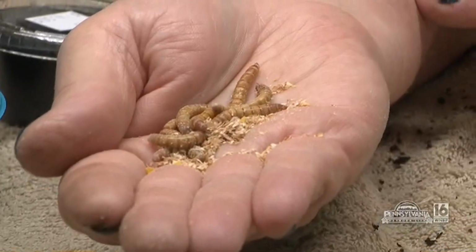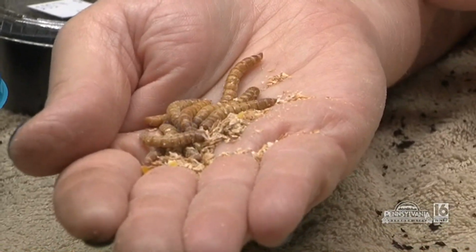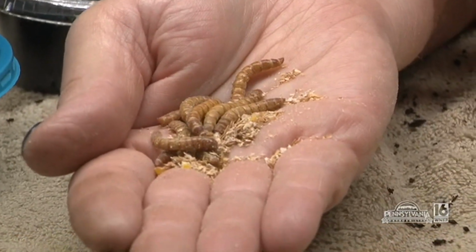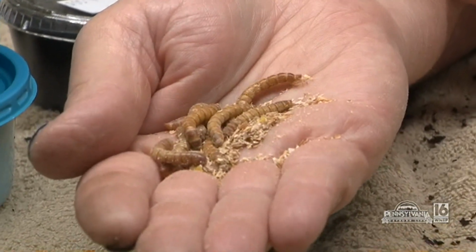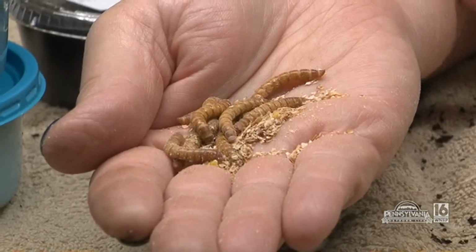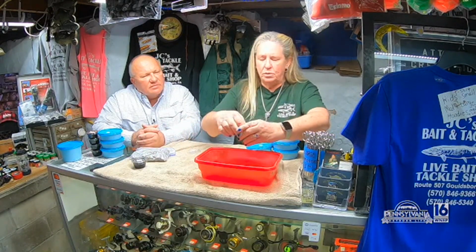We get these, and these are also good for any of your panfish or bass. I know people just use those right at the end of a jig or even a bare hook, right? Absolutely. They're nice on the end of your jig. And then what's next? And then we have wax worms.